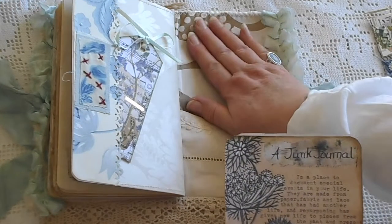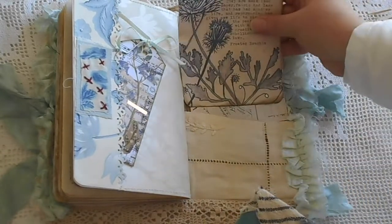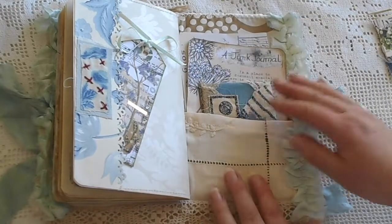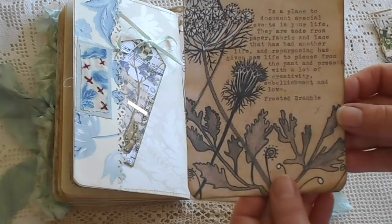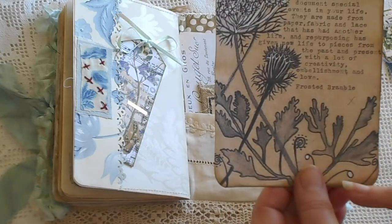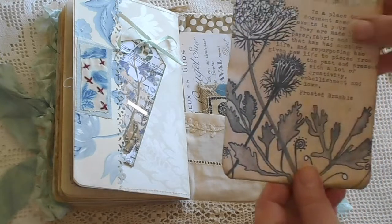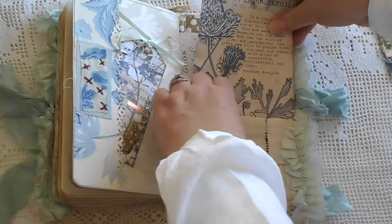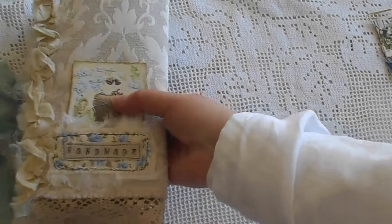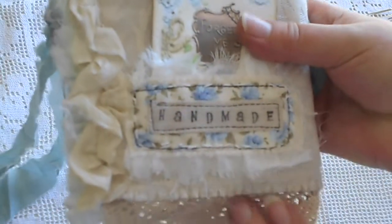The back is sort of a satin type fabric that has a pattern on it, and she has just tucked that little envelope in there. Got this little journaling card here, which tells you what a junk journal is and what you use it for, from Frosted Bramble, and all this pretty drawing on there, and the lovely sari silk. And of course the back, which I showed you earlier, which is hand-stitched, that lovely handmade emblem on there.